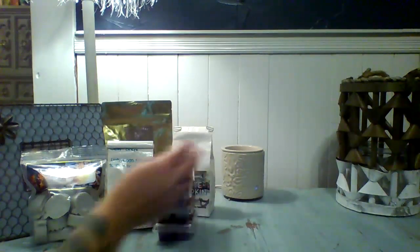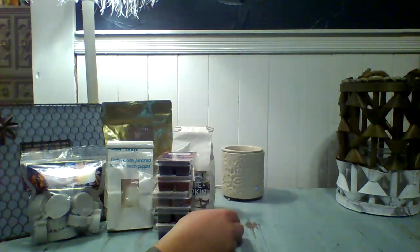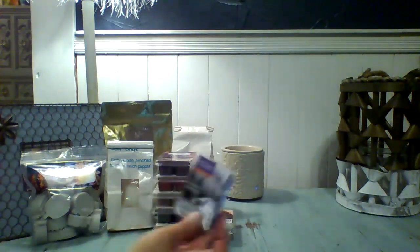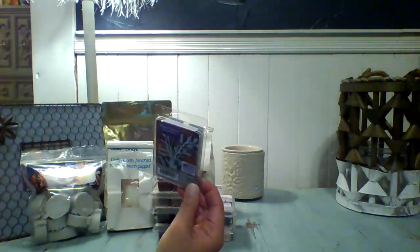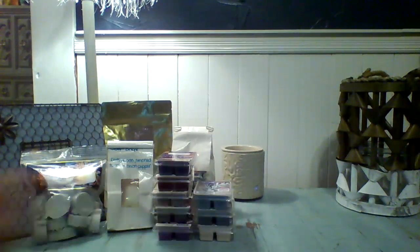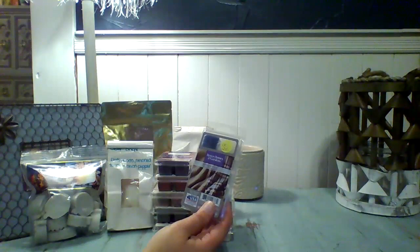Blackberry cider. Cedar and lavender. Better Homes and Gardens, Mahogany and Sandalwood. Chilly Autumn Evening. Sea Salted Sage. I cannot wait to try that. And Comfy and Cozy Fleece and Flannel.